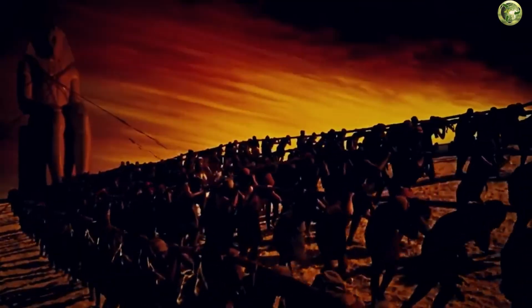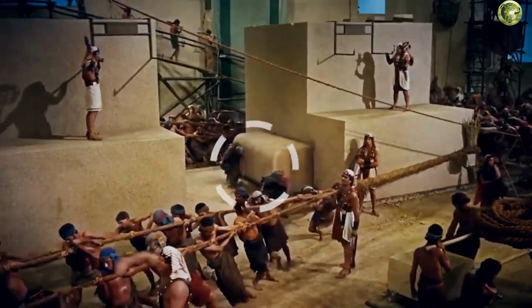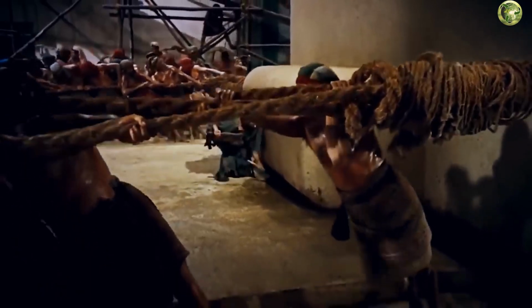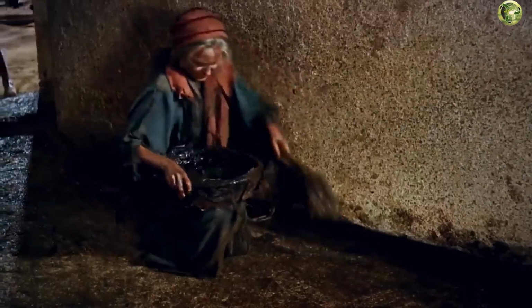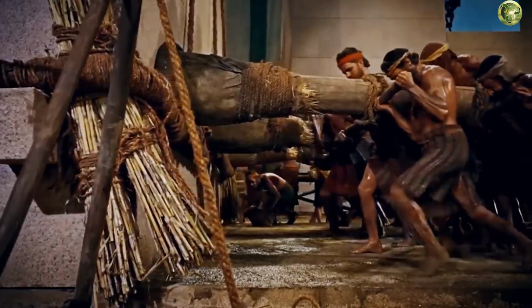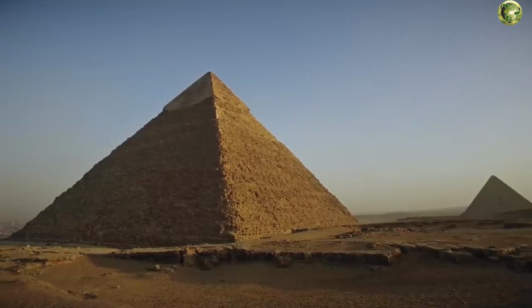There was also evidence of how they moved blocks across the sand. In the tomb of the 12th dynasty official Djehutihotep there are images of 172 men pulling a sledge with his alabaster statue, whose weight is estimated at 60 tons. The illustration shows a man standing in front of a sledge and pouring water on the sand.